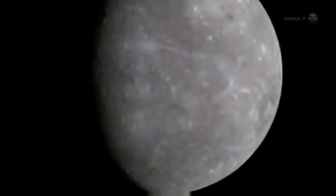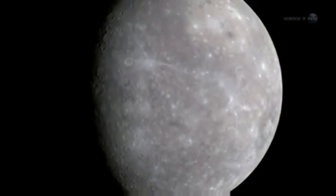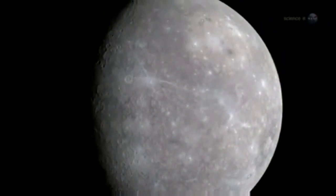Mercury is a strange planet indeed. When the sun goes down tonight, step outside and take a look.